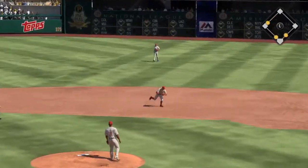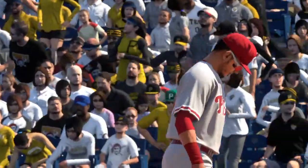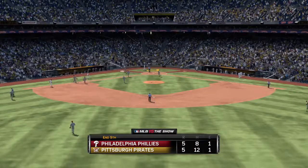Ground ball to Freddie Galvis. And we're going extra innings here in Pittsburgh. We go to the 10th, 5-5.